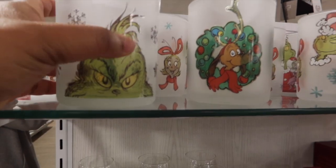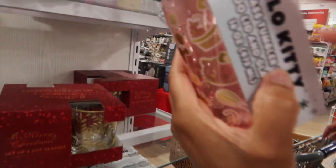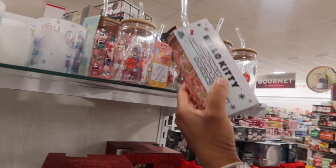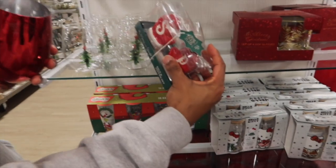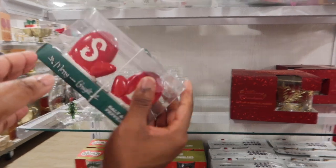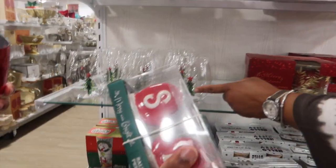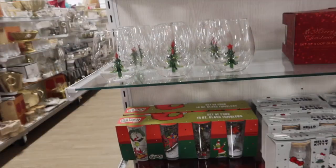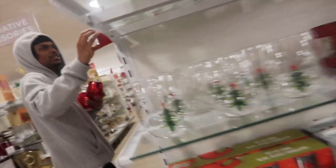I think this is really cute. And that's cute too. Yeah, those are cute too. How much is it? $7.99. Oh, Hello Kitty. I wish it could be a little bit bigger. Look at these ones, salt and pepper shakers. Oh, that's cute. Am I showing the camera? Yeah. That's really cute.